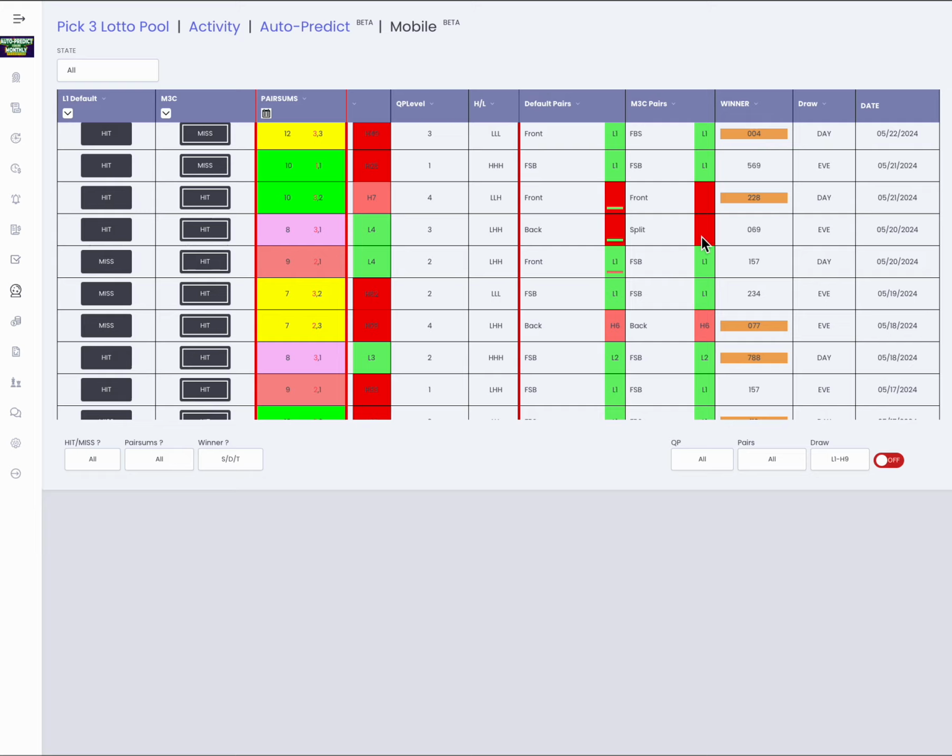Okay, and then it creates the draw counts, right? But if it goes beyond 6 months, then we're getting into an issue where this page is going to start lagging. Okay, it could even freeze, because with something like 10-3-2 or a pair like 11-3-1, a pair could be out on either L1 or M3C for over a year. So we would have to collect over a year in a data set. Okay, so we have another solution.